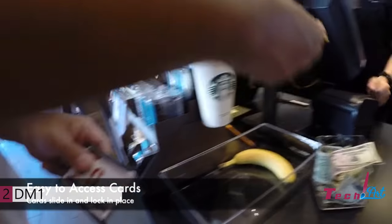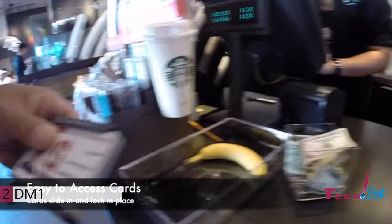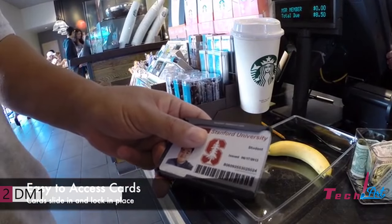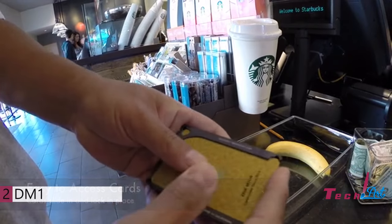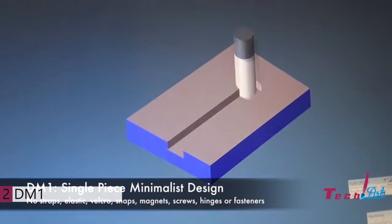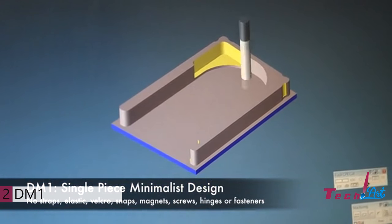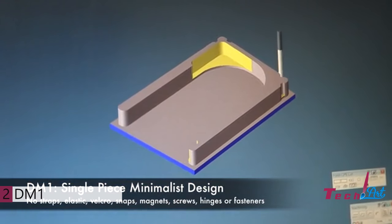DM1 has a unique patent-pending axially symmetric shape. The undercut channel and 2 rounded detents lock your cards in place with a very satisfying click. I refuse to use multiple pieces, rubber bands, elastic straps, Velcro, or ugly fasteners when one properly designed minimalist part will do the job.